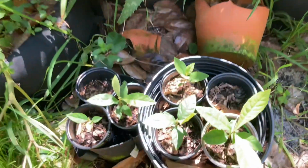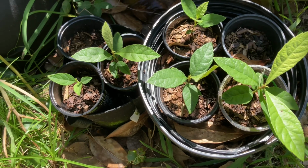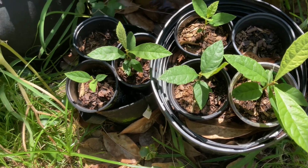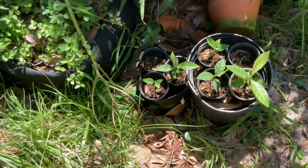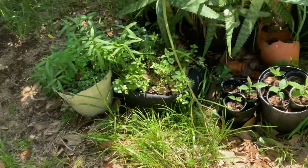So I had 7 little pots here. 5 of them are taken off. They're looking good. Very happy with the way they're looking and growing strong. So those 5 trees are going to become our loquat hedge. There's another peppermint or chocolate mint or something right there next to it.